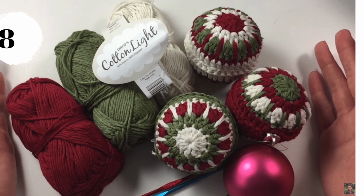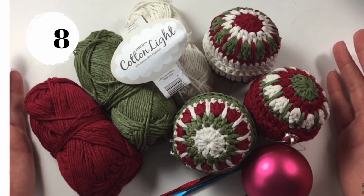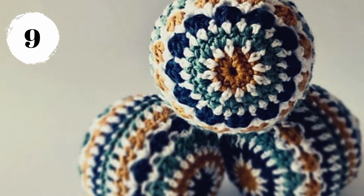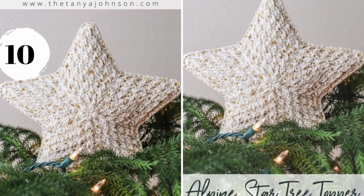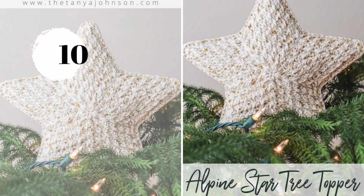Number 8 and number 9 are for those of you who like color work or would like to try crochet color work but are afraid of making a whole sweater. These are perfect for practicing your stitches on a small scale. And look how adorable they are. Number 10 is my personal favorite, and I can't wait to get started on my crochet star tree topper. Doesn't it look just fabulous?